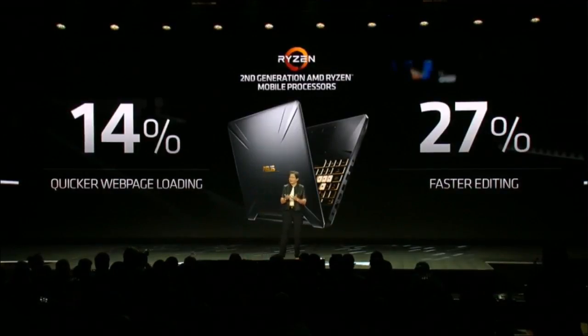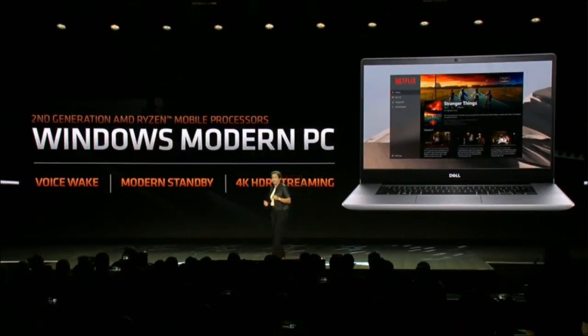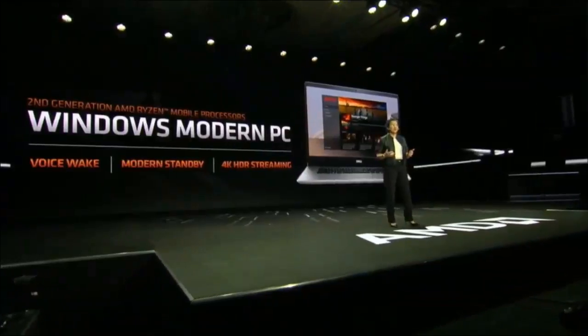And more than that, there are many, many new features. When you look at Windows Modern PC Initiative, for example, very, very cool stuff. Voice Wake. You can check the weather or look up a recipe. Modern Standby. Your PC is always connected and up to date like your smartphone. And of course, streaming 4K HDR, so you can watch your favorite movies and your favorite shows in the highest quality.